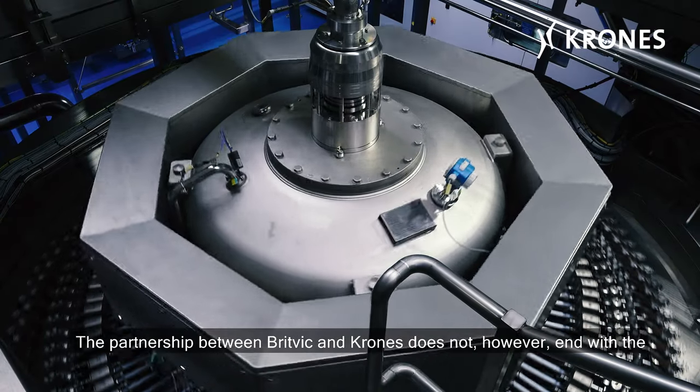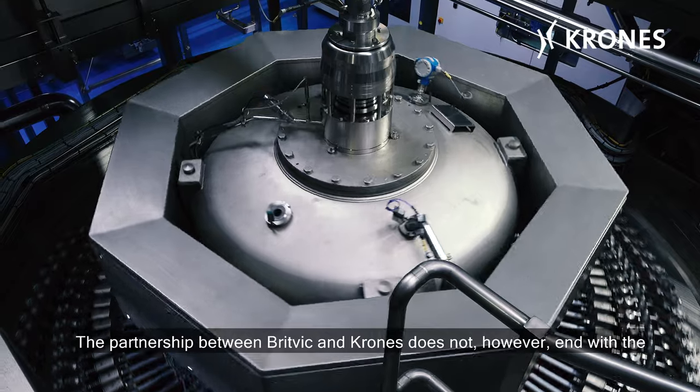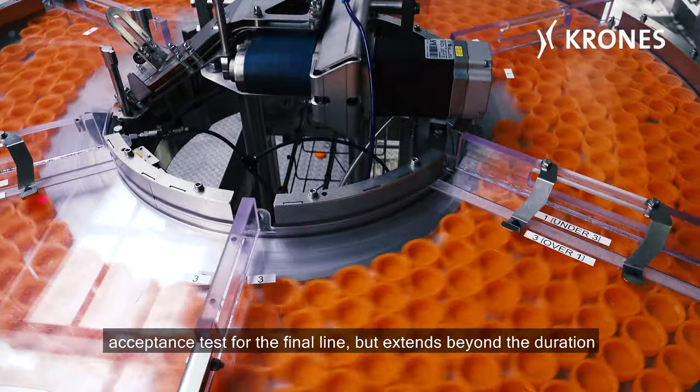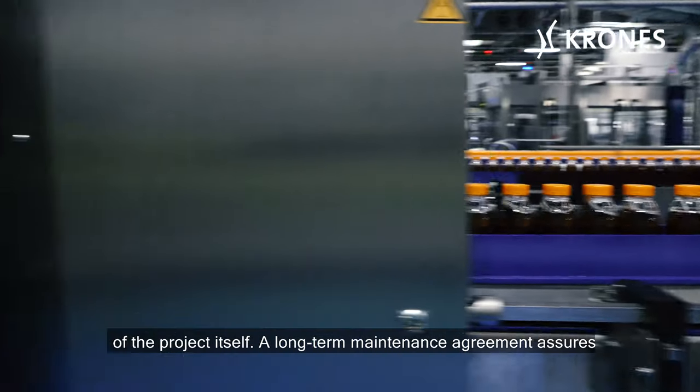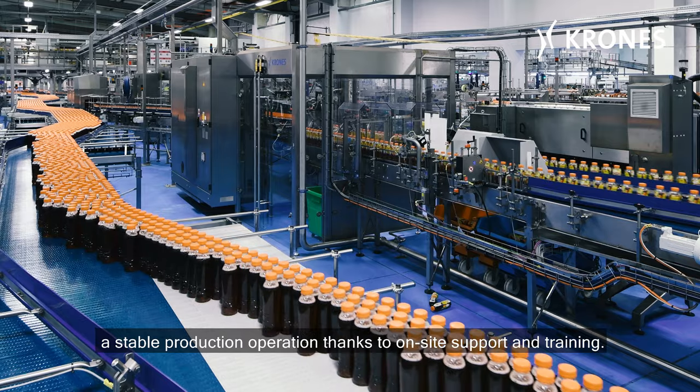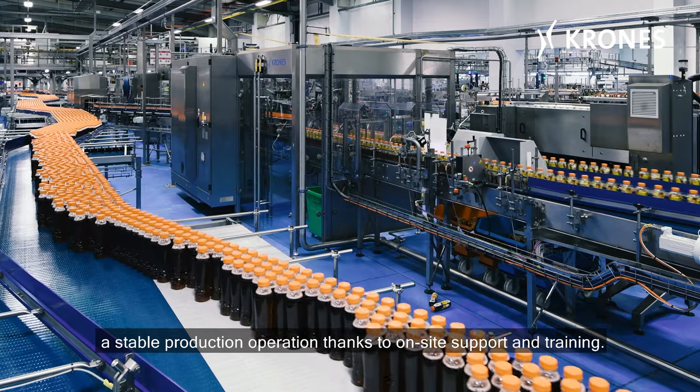The partnership between Britvic and Krones does not, however, end with the acceptance test for the final line, but extends beyond the duration of the project itself. A long-term maintenance agreement assures a stable production operation thanks to on-site support and training.